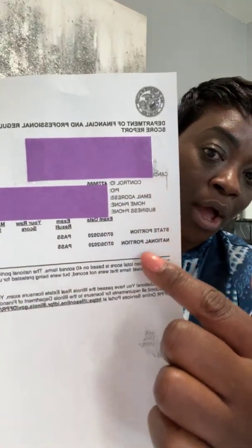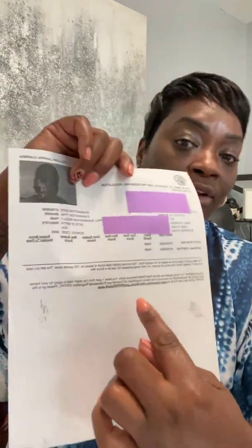So this says for me, passed at the state level, passed the national portion. That's what you want to see, pass for those two areas. It's also going to give you some detailed information at the bottom down here. You guys have to read, because almost everything that you need you'll find on the paperwork that you have. The very first thing that it tells you is the state portion total score is based on 40 scored items. The national portion total score is based on 100 scored items. The test you took included 5 pretest items that were not scored, but were being pre-tested for use on a future test. Basically, you'll never know your score.